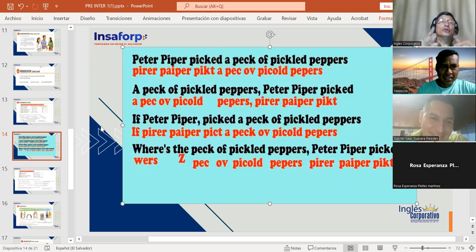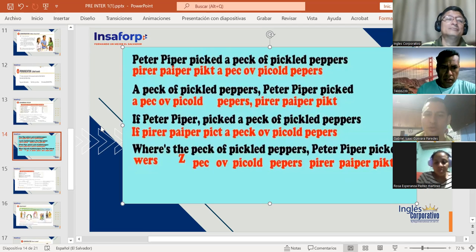Okay. Tongue twisters are good to improve our pronunciation, our fluency. A eso nos ayuda. Fluidez. Pronunciación. Como trabalenguas. Trabalenguas, teacher. This is a tongue twister. In English, it's a tongue twister.